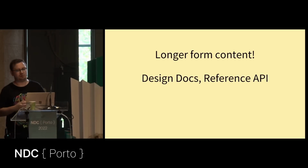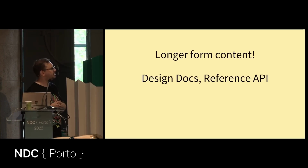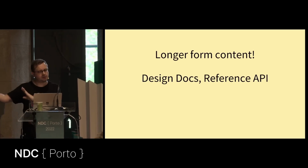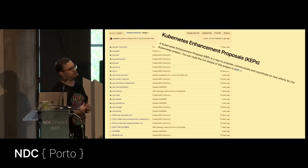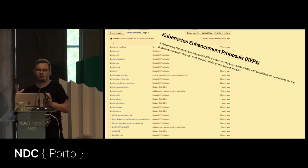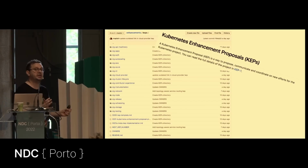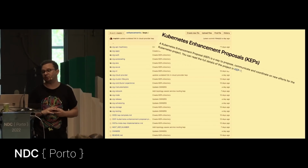So we have the longer form content, which we won't get into too much. It's a slightly different problem. So things like reference API documentation where you have Swagger and you have API blueprints and you can get those automated. So that's a whole other stream. But design docs, I really like what Kubernetes have done with their enhancement proposals. So these are a place explicitly designed for that longer form design doc discussion. It's a separate place from their day-to-day contributor implementing guidelines. This is for maintainers, and it is a place for maintainers to be able to have deep, meaningful conversations on particular enhancements that the project wants to make.